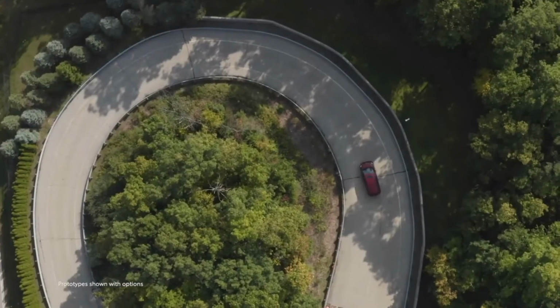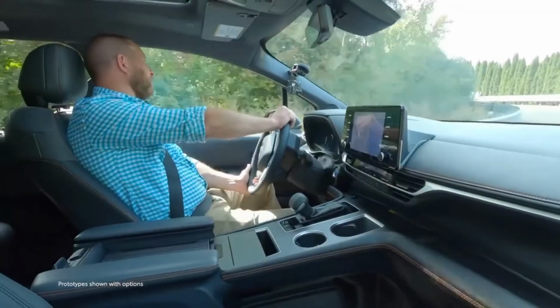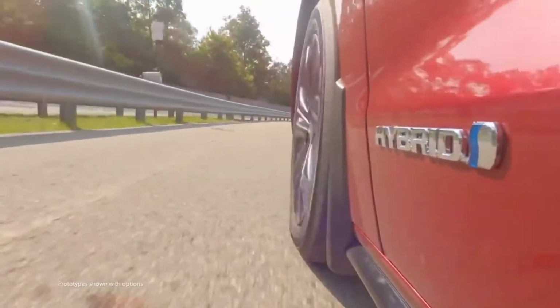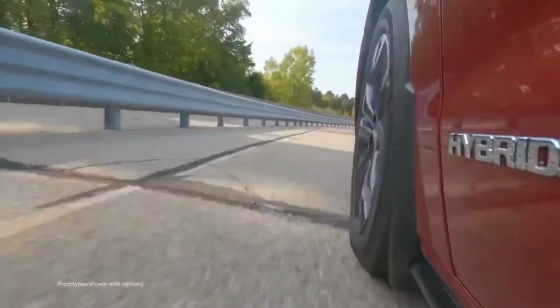It has a sportier tuned suspension. Both the absorbers and the springs are tuned a bit sportier than some of the other grades. You can really feel that when we're going through some of these curves. The 20-inch wheels also really improve the handling on this vehicle quite a bit, and it's really a lot of fun to drive.